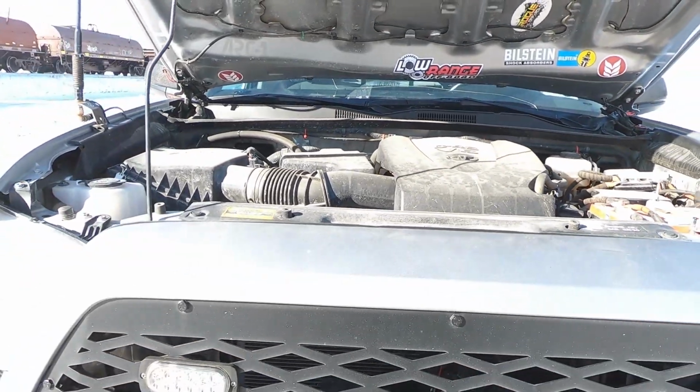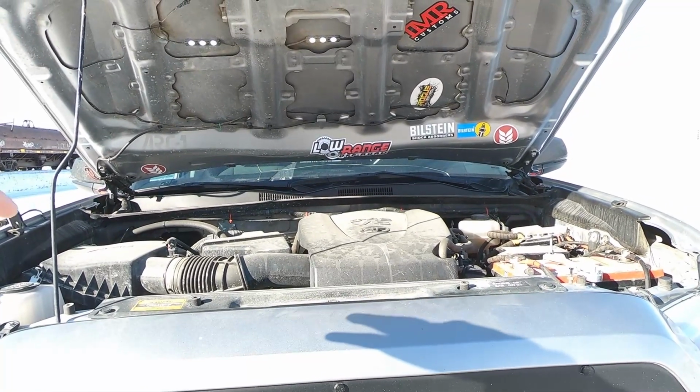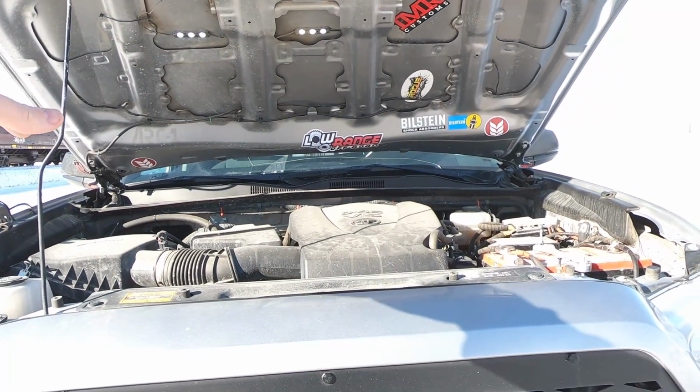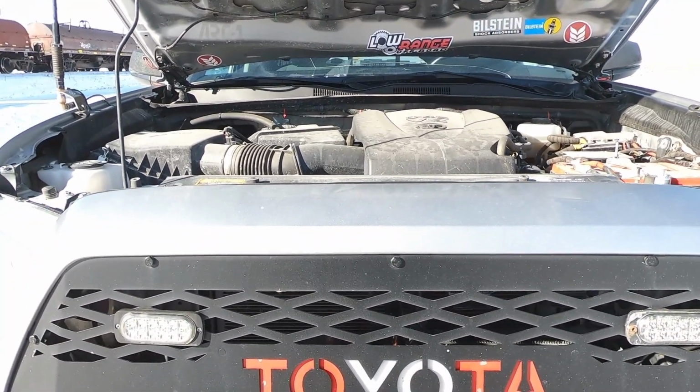As far as performance underneath the engine, all I've got done is a TRD accelerator in the fender well. There's a video on that, along with the AFE dry filter that I will probably be replacing soon because I'm going on almost 4 years on that already too.